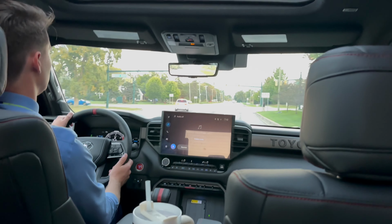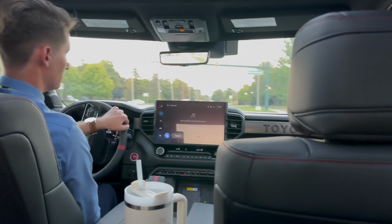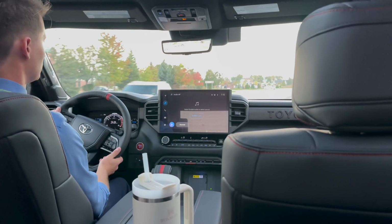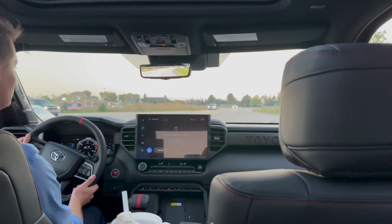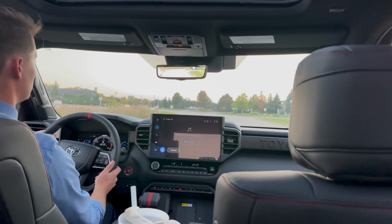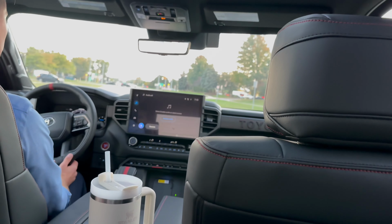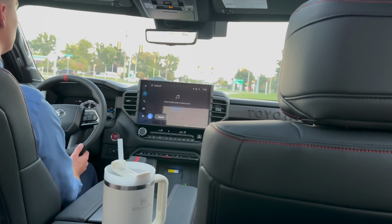I really like this TRD Pro trim level because it's not going over the top, but it does get the job done. I really like the red accents on the steering wheel and on the gear shifter and that Toyota Heritage badge, and I also noticed that the startup button was red. I also really like the camouflage seats and the red contrast stitching. Be sure to check out my in-depth review covering all of that because this was a pretty cool car to drive.